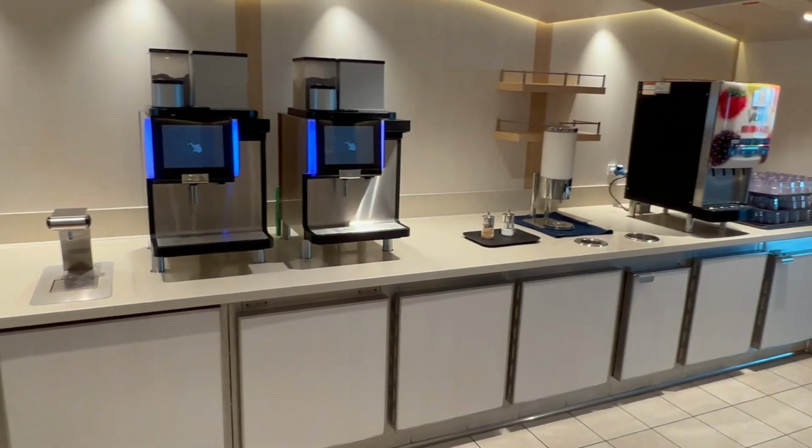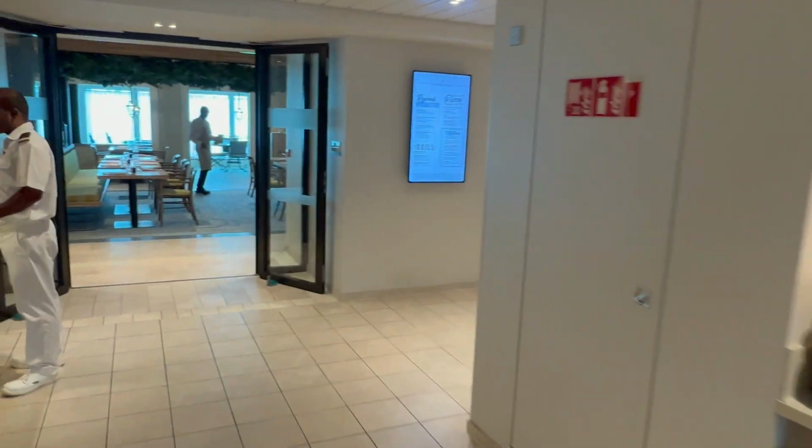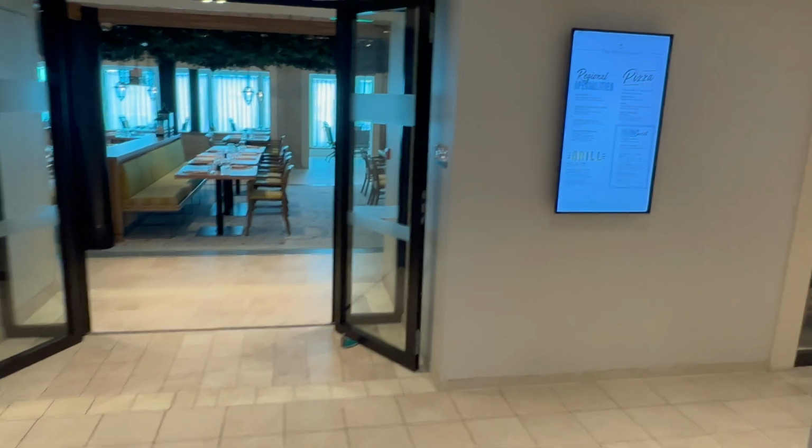It felt much more like areas on places like Virgin Voyages, where you've got their galley, because it's all prepared fresh for you. Yes. So you might have to wait a few seconds. Yeah, no, it's nice. But really nice.